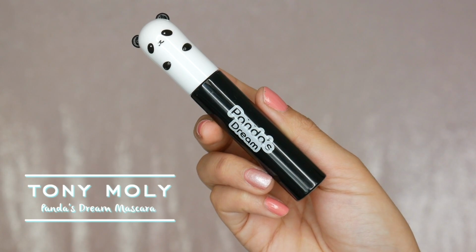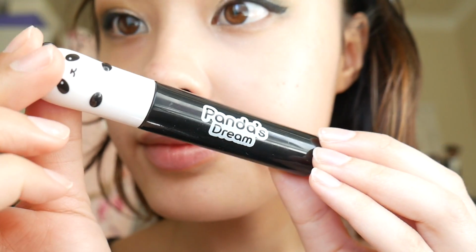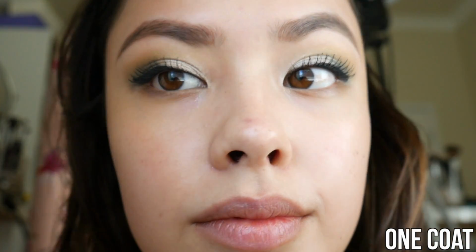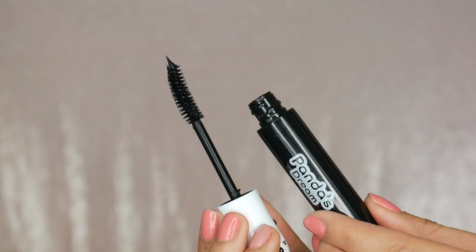This mascara is from Moly. This is the Pandas Dream Mascara, and I'm sure you can tell just by looking at it why I picked this one up to try. And obviously the packaging is very eye-catching, but to be completely honest about the mascara itself, I didn't really like it. I felt like it wasn't very volumizing, it wasn't very lengthening, it took a bit to work with. The wand itself is curved as well and on the thicker side, but I just felt like the results it gave me were less than desirable.